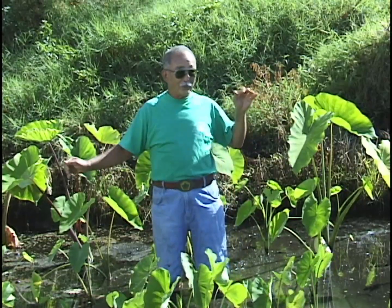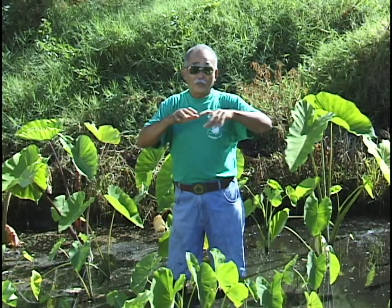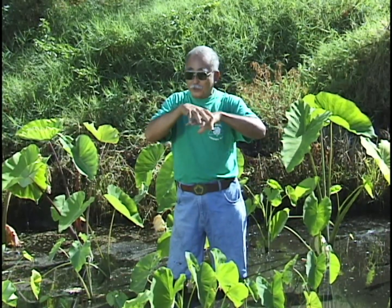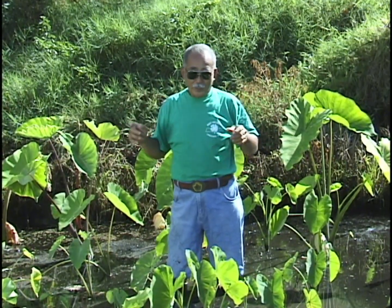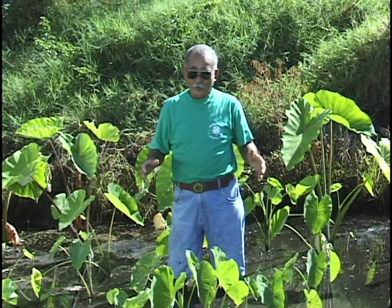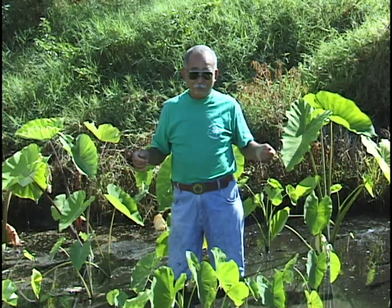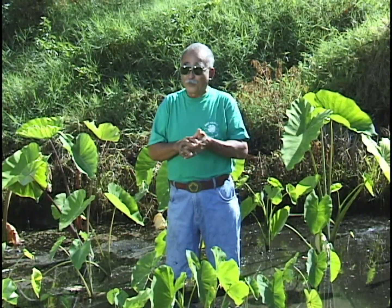I have small ones, big ones, and everything, because I almost lost the whole patch to big leaf fungus, or what we call freckles. They got small leaf freckles, which we call just spotted, dry spots on them. That is not so bad, but we had the big leaf fungus that rots the whole leaf and the whole portion on the top. So when that happens and your taro is just growing, you're going to lose your taro plant and everything. Once it dies back, then we cannot take the corm and make it into poi.